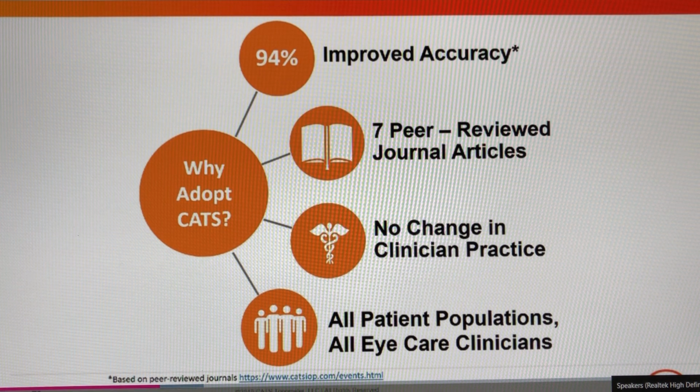So why, as a clinician, would I adopt CATs? Well, there's the 94% improved accuracy, but probably equally so is the improved function and utility in the clinic. This is attested to by 7 peer-reviewed journal articles, and there's no change in clinical practice and no increased cost. And this is universal to all patient populations worldwide.